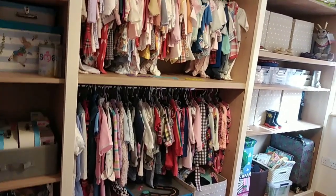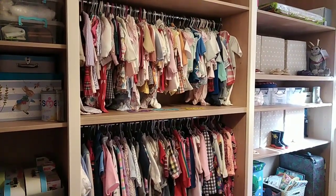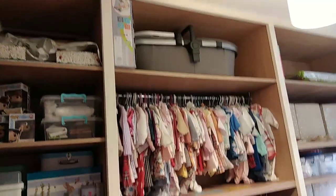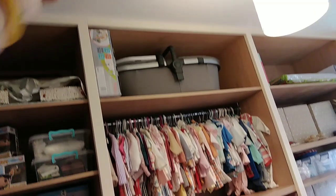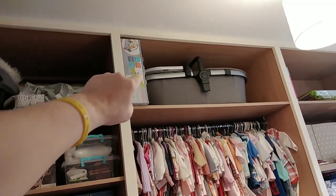I'm really chuffed with that, so I will be passing on a lot of the clothing that I did get for her that is not that style and doesn't really suit her as I put it on her. Anyway, let's go. Right, so on the top is the carry cot for the eye candy.